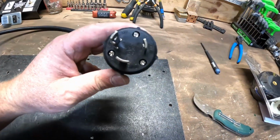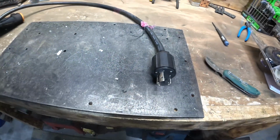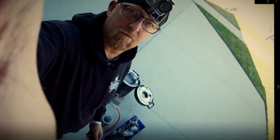Take the screws out of that. Get the brass off of it. I'll be doing another plug episode about a year from now when I've got enough collected and melt it down. So that is it. Wait a minute.